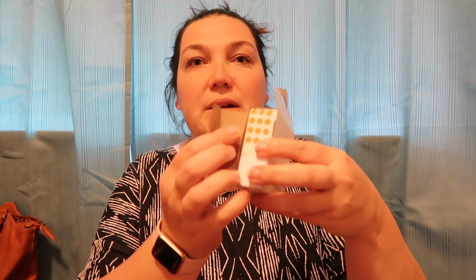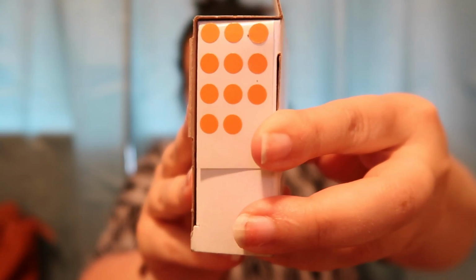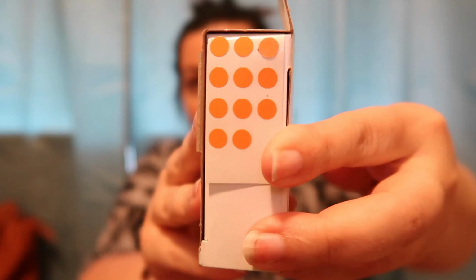The next thing that I got were, in my last haul you saw me talk about these circle dots that I got to label my books. Well, I got a hole puncher, but then I was like, I really don't want to sit there and hole punch these stickers and waste an entire sticker. So I went out and got more circle dots, but these ones are in a smaller size. So let's get them to focus, possibly. Focus, there we go. These ones are orange and these are definitely way smaller than my other ones.